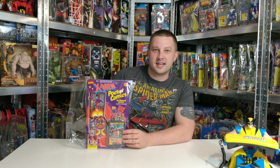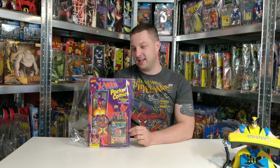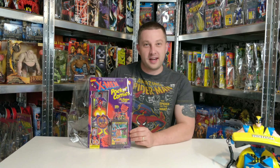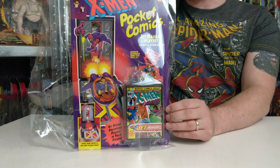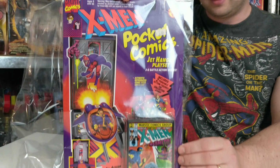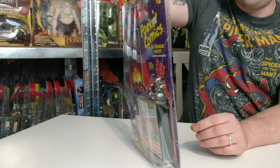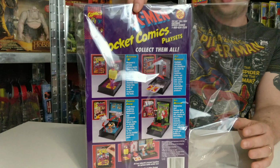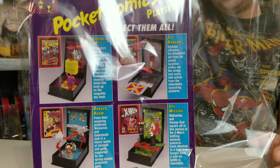Next up, this is like a little comic book that you could fit in your pocket. Think Mighty Max, only X-Men. These were really cool, and I never had one as a child, but when I saw this I thought that is definitely a unique and different collectible made by Toy Biz, and I'm going to give it a spin around. This one comes with Cyclops and Magneto. There are 4 to collect, so I'll make sure you get to see all 4 on the back, because I only have the one. And these are cool.